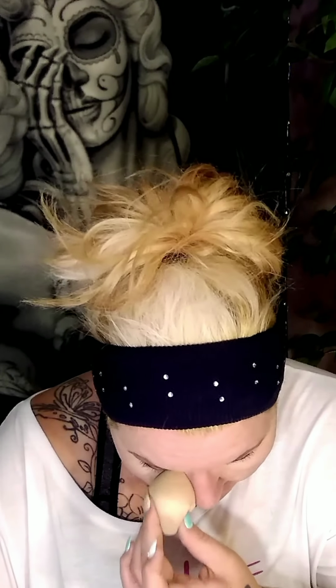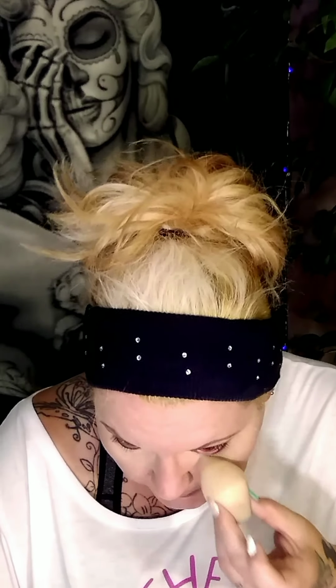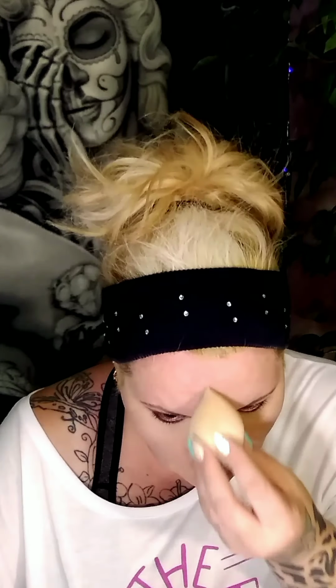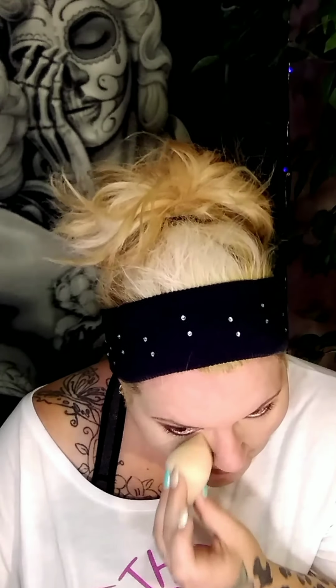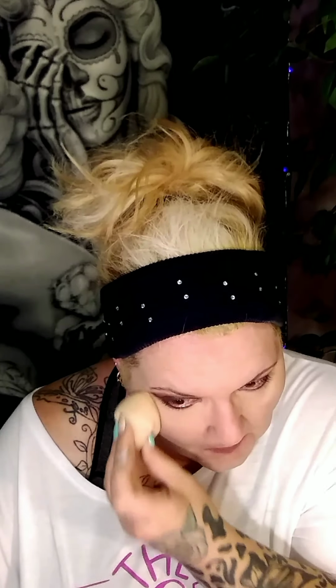Y'all, this powder smells amazing. Very, very sweet, amazing. I don't know if you can tell, but I did bake underneath my eyes. And I bake my chin because it gets oily. And my forehead. So just try to get that shiny off my face. And down the nose. Beat that in.